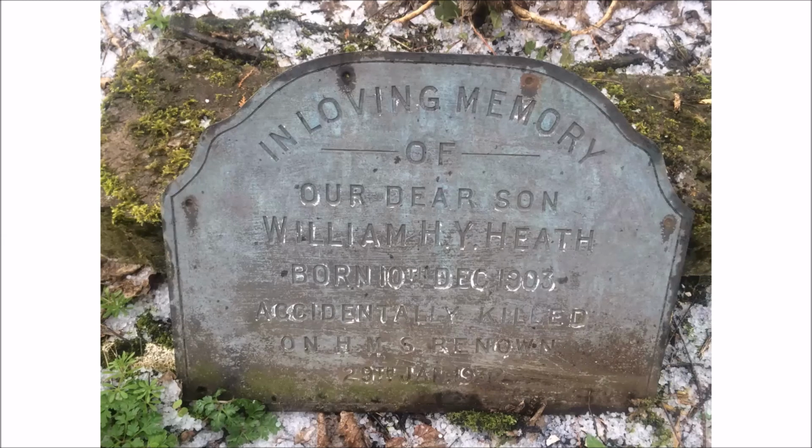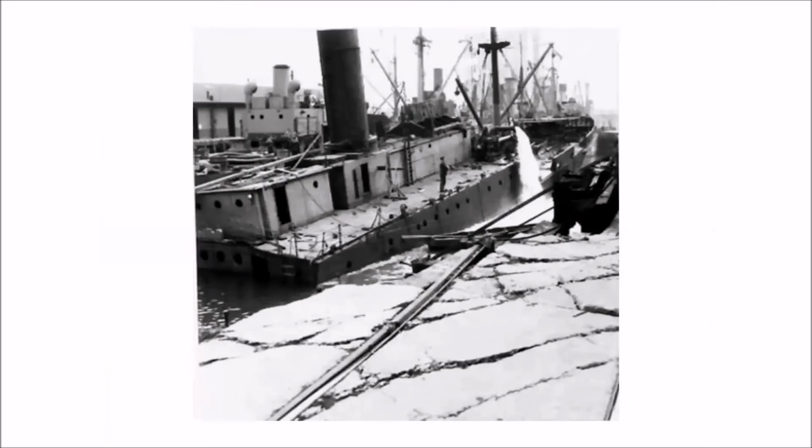Fairhead. You'll see this unusual kind of plaque at this grave: in loving memory of our dear son William H.Y. Heath, born 10th of December 1903, accidentally killed on HMS Renown 29th of January 1932.